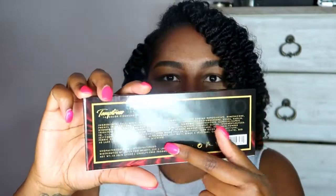Here is the packaging that the palette comes in. It says Alter Ego Temptress Shadow Collection. So I'm assuming there's going to be a collection, so maybe they're coming out with more palettes. It has all the ingredients on the back, and all of their social media. It has shopalterego.com, so that is the website. So if you're on social media, you can add them at Shop Alter Ego. And then it also has their address. And then of course it is cruelty free.